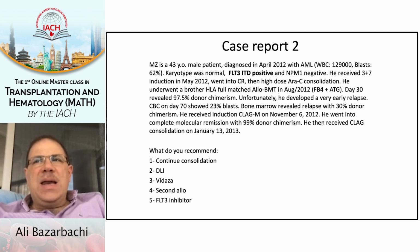So this is normally associated with dismal outcome to have a very early relapse on day 70 post-allotransplant, particularly the presence of FLT3-ITD. Bone marrow showed relapse with 30% donor chimerism. So the patient received salvage therapy with cladribine, cytarabine, and mitoxantrone, CLAG-M, on November 6, 2012. He went into second complete remission with 99% donor chimerism. So he then received 1 cycle of consolidation of CLAG on January 13, 2013. So, and the question is, what would you recommend between continued consolidation, donor lymphocyte infusion, Vidaza, second allo, or FLT3 inhibitors?